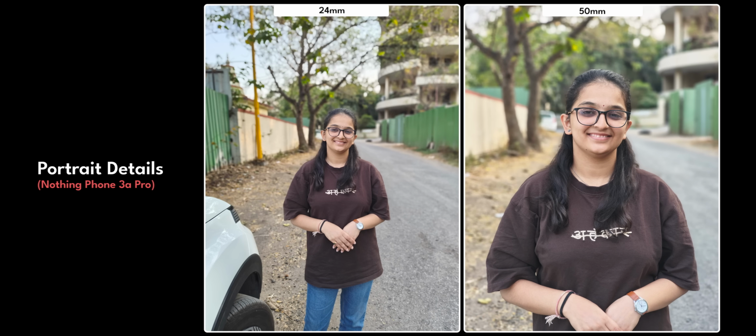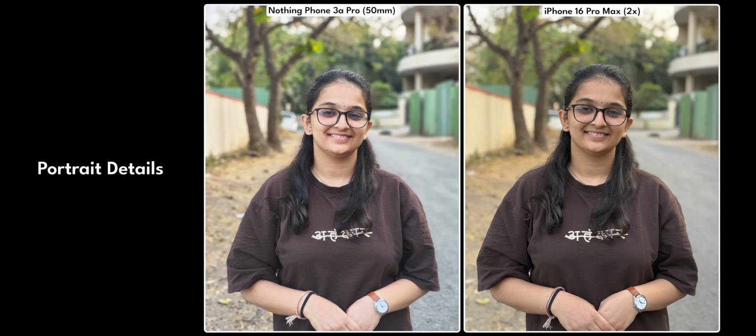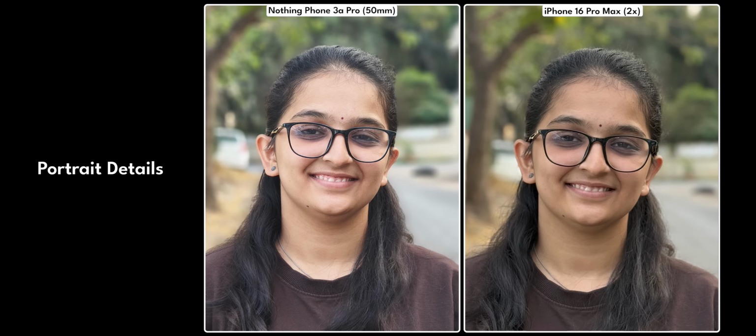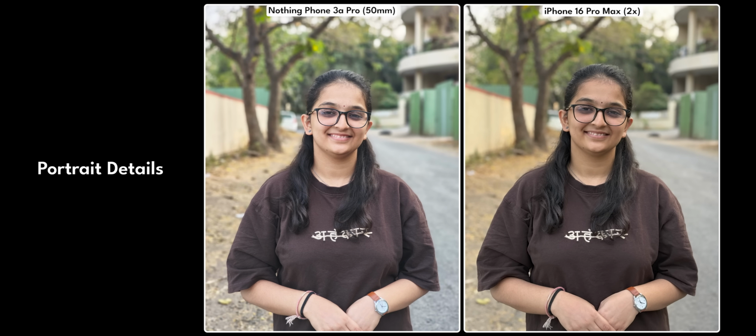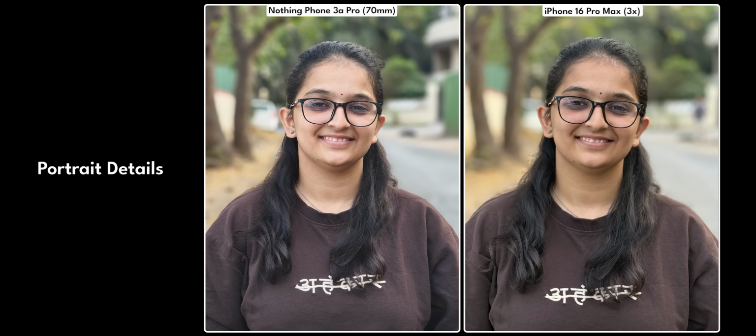Now, moving on to portrait mode, the Phone 3a Pro actually gives you 4 different focal length options. You get 24mm, 50mm, 70mm, and 100mm. At 50mm, the semantic segmentation is definitely not as good as the iPhone. So basically, the 2x shots are inside the crop of the 1x shot, and it's generally not very well tuned. And the depth mapping also doesn't look very convincing here, obviously. But at 70mm or 3x, you can see the immediate improvement in the algorithm.